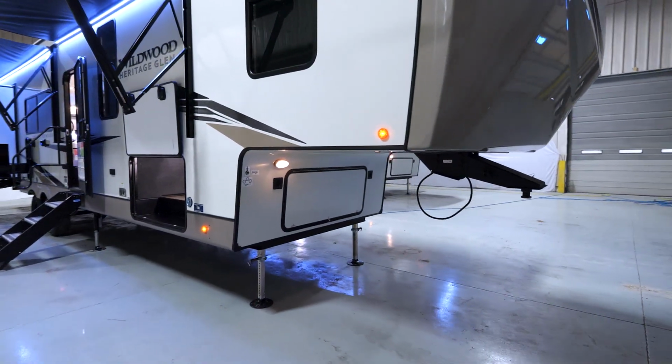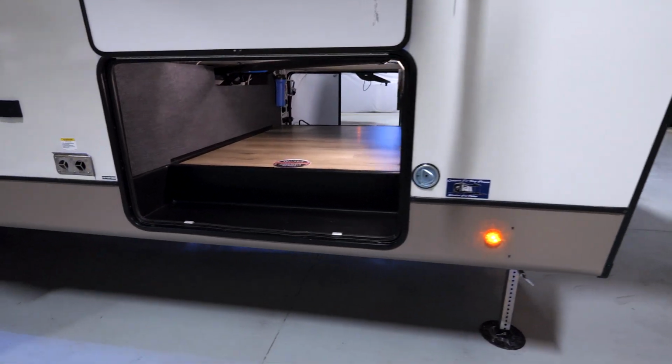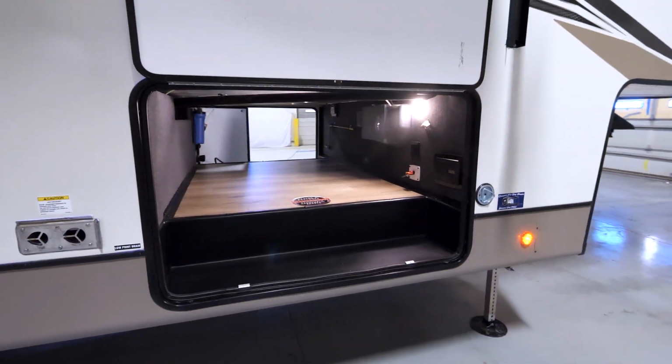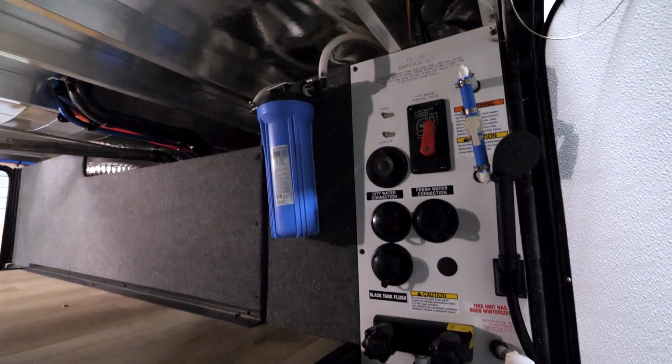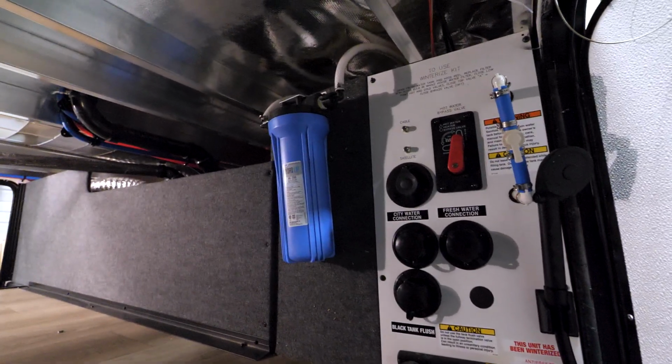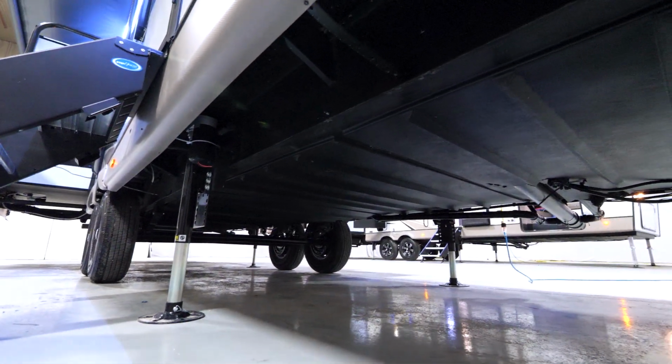As we keep moving along, you'll notice we have our pass-through storage. I do want to mention that it's got the slam latch baggage doors. Because this is an Elite series, we do get a water filtration system. This is upgraded to that 6-point auto leveling. Makes it easy. That is going to come factory prepped for you there.